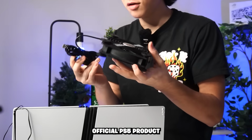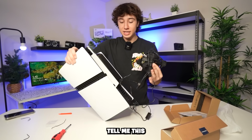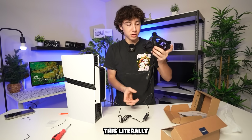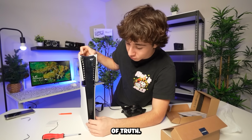So this is not an official PS5 product at all. It's basically just a fan. Tell me this does not look like I'm building a whole PC at this point, bro. Look at all these connections, bro. This literally looks like I'm building a PC. This looks like the back of my PC, bro. Here's the moment of truth.